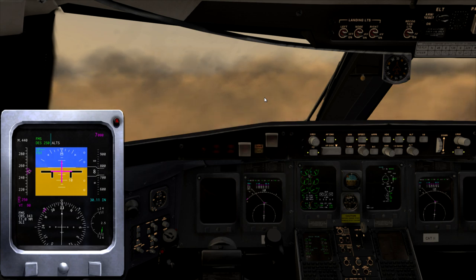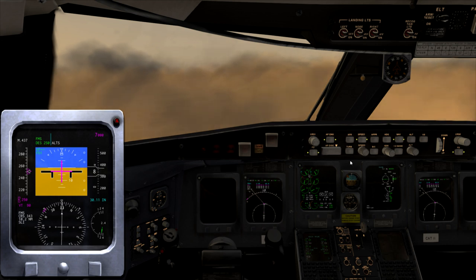SoCal approach, SkyWest 4503, 8,700 for Seal Beach at 7 with the numbers. SkyWest 4503, SoCal approach, depart Seal Beach heading 330, vector to ILS runway 25 left final approach course. After passing Seal Beach, descend and maintain 5,000. Okay, depart Seal Beach heading 330, cross Seal Beach at 7, then down to 5, SkyWest 4503.